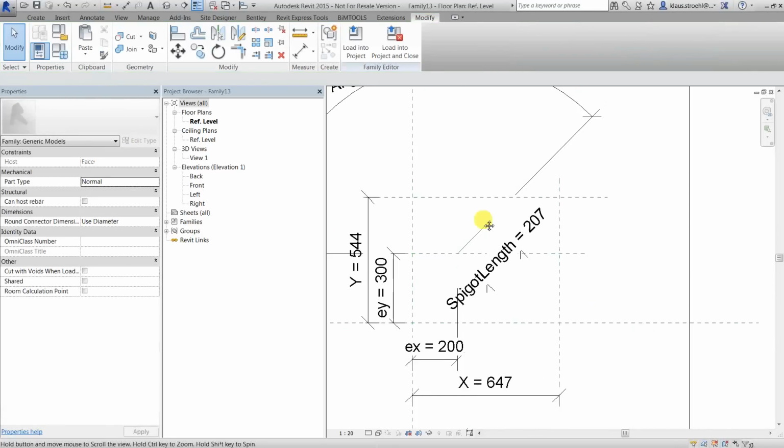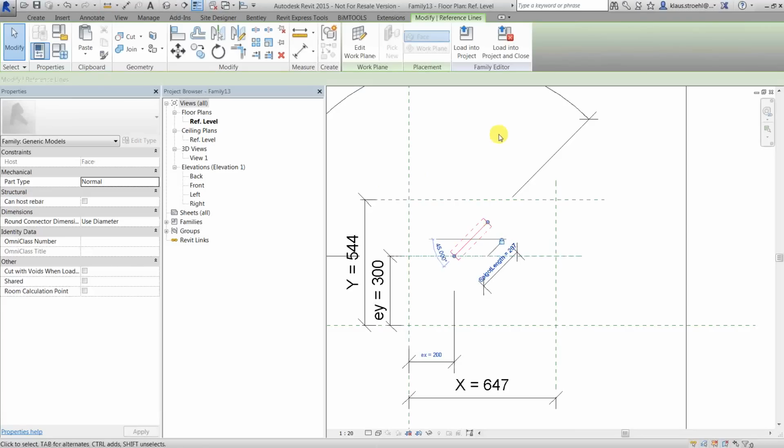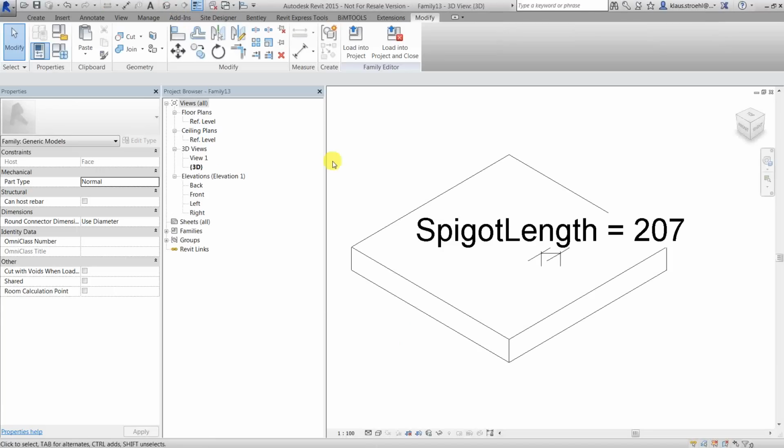All right. Next step would be now to make sure that the reference plane is located in a proper Z direction, and that I position a parameter at the end of them, right? And I also need a box for my geometry of my model. But I'll skip that. I've got a sample family that I'll provide you with. So have a look at the 3D view.